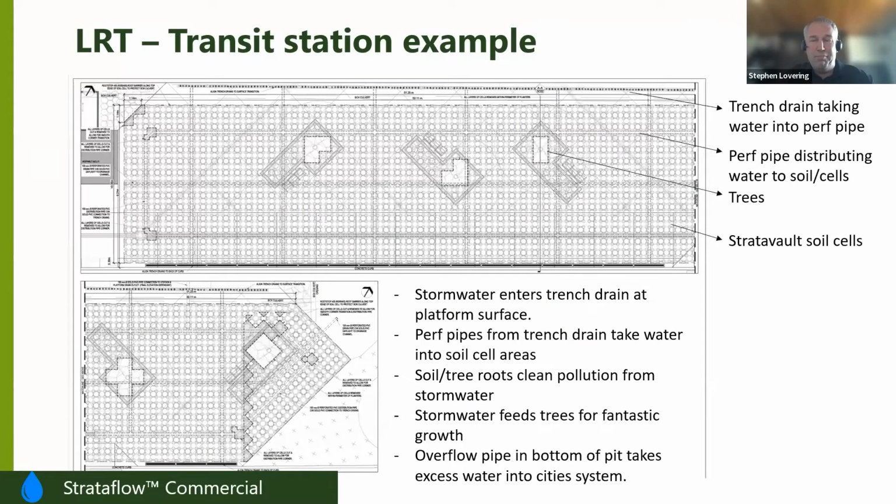We also use these products to stop flooding. So if any of you live in regions where you do tend to find a lot of flooding, we can bring the water into these massive soil cells underneath the ground via, again, trench drains in this example, but we can do all sorts of different applications there.